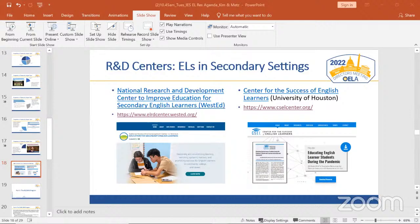Both of the centers are conducting two lines of research. So first, they have to identify and describe the policies and system level practices that are associated with secondary English learners' access to the general curriculum. Here, they're looking at what are the barriers that students face when they want to access the general curriculum, as well as malleable factors, or things that we can do in order to help them access the general curriculum.